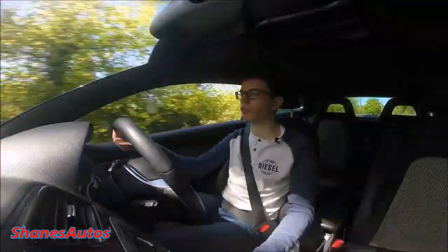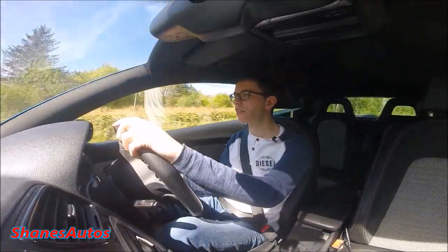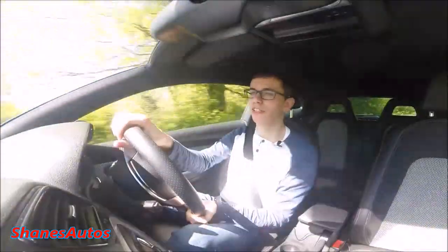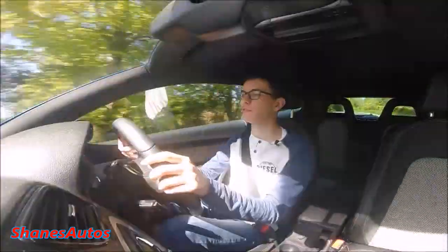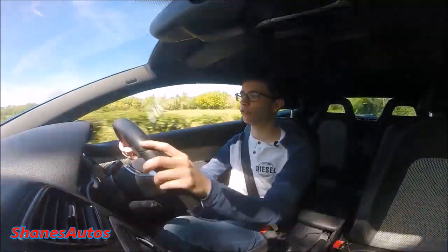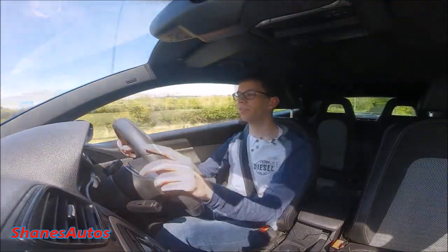So we're just coming into a tight right-hander here, and we'll see how it handles. And it's really good. And we're coming up now to a sharp left-hander. Yeah, this car is really nice to drive out here. It feels very flat and planted at the front when you're taking these sharp bends. And as I said, the suspension is excellent over this rougher terrain. A little bit of a jolt there, but I really didn't feel it that much.